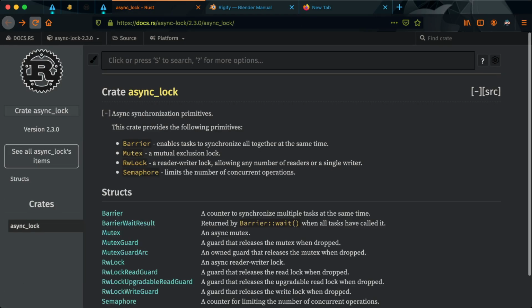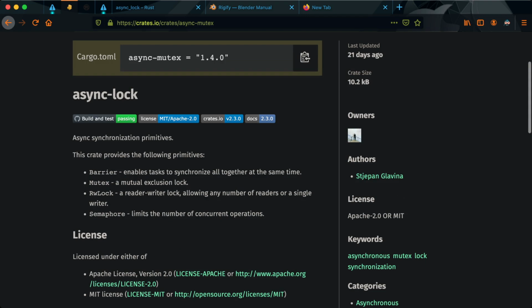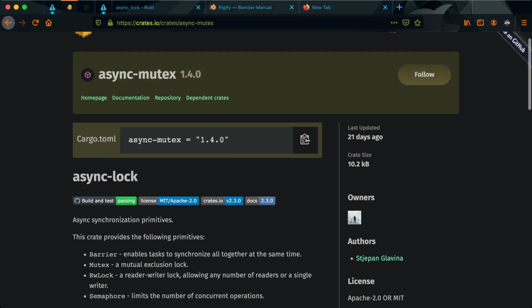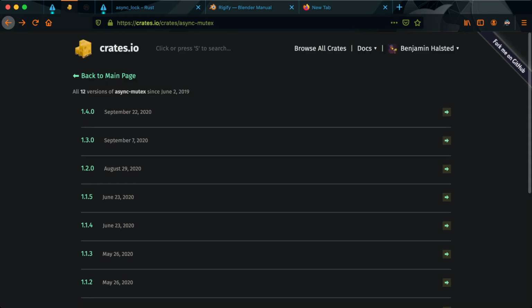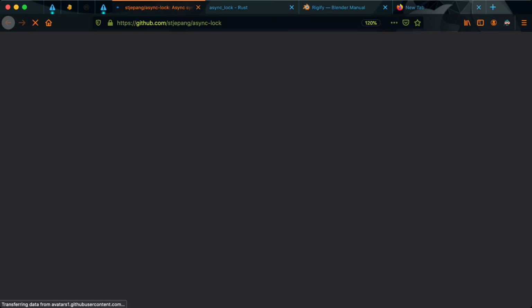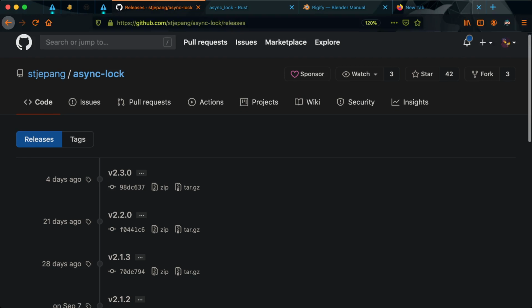And if you're looking for other sorts of tools to use with async, Steven here has a number of crates for async bits that I end up using all the time. I would highly recommend them. Actually, I haven't seen his stuff in a while. I want to go back and look at the changelog versions, because this is version 1.4, and the documentation is 2.3. What's with that? It's got a GitHub on this one. I'm curious. Sixteen tags. Yeah, version 2.3. Strange.